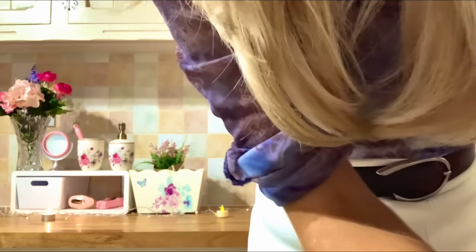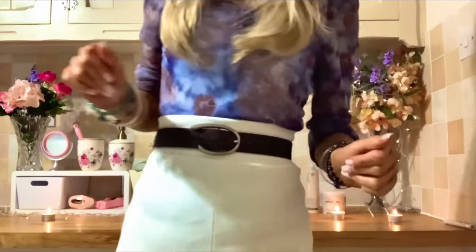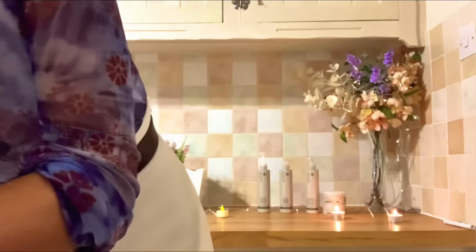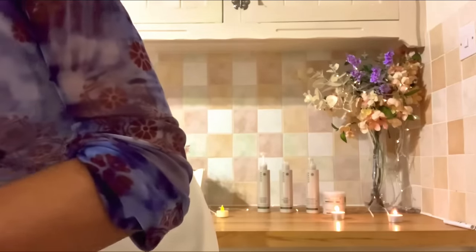Lift your arm up for me. Thank you. I'll just make sure that's tucked in. And your other one. Thank you. Now, does that feel okay? Yeah, it feels nice and good. You just make sure it's tied there so it's not too restrictive around your neck.